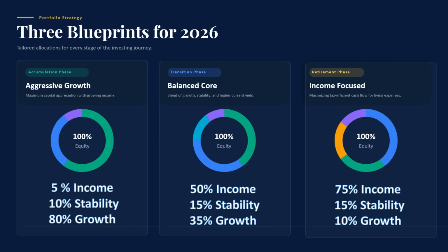So the three blueprints for 2026, and I'll explain this. It all depends on where you're at in life. Okay, if you're in your 20s or your 30s, maybe even your 40s, and you're just starting to sit down and say, I want to plan for retirement, I want to start putting money away, I don't know where I want to be or what I want to do, you're into the aggressive growth side.